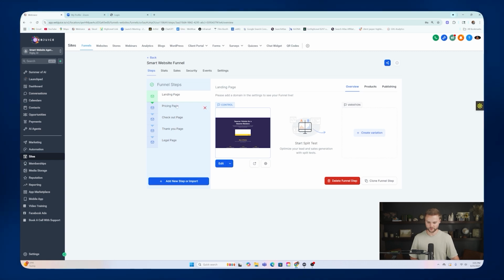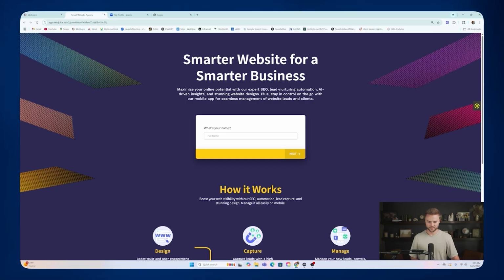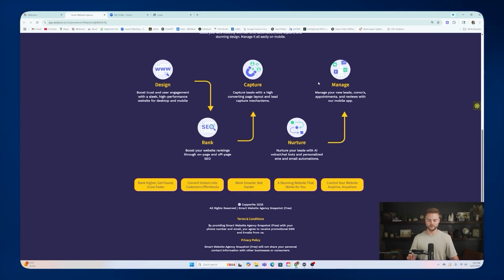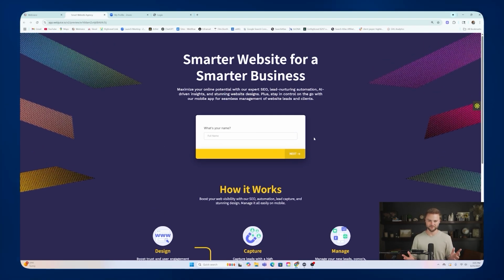Let me preview it, but there's 5 pages on it. Preview looks a little bit like this. At the beginning, it says, smarter website for a smarter business. And this is just a simple sales funnel, kind of walking through everything the smart websites do. Just something super basic. You don't need anything fancy. And it has this survey right here. So you can capture leads by sending people to this funnel.